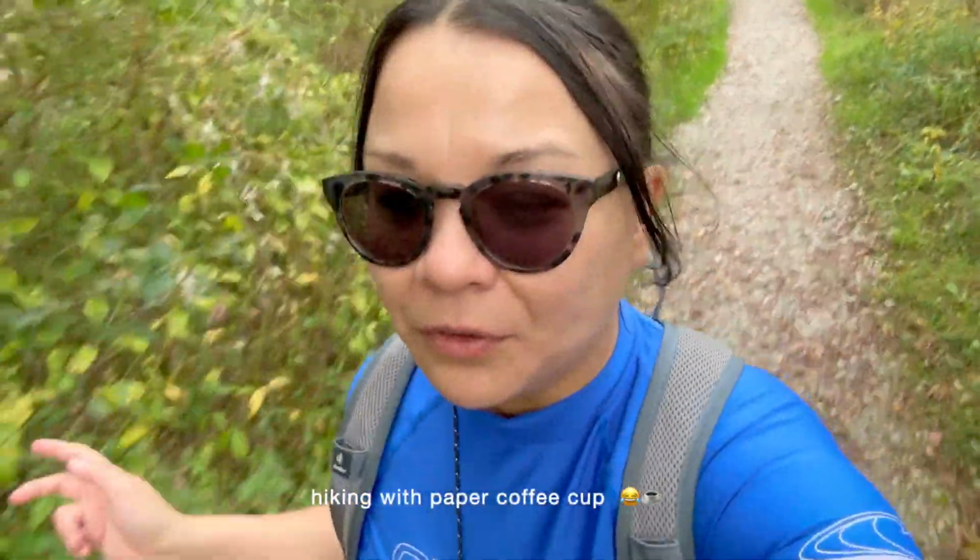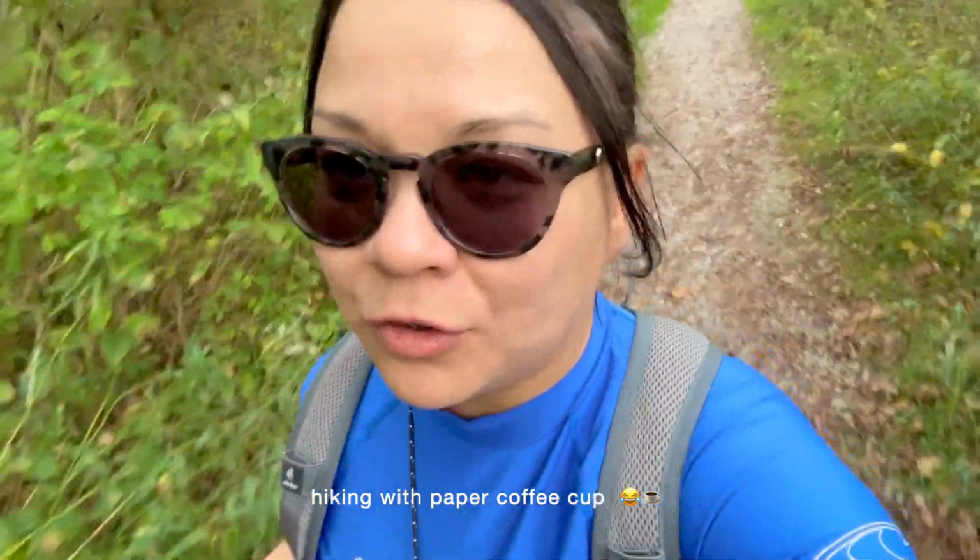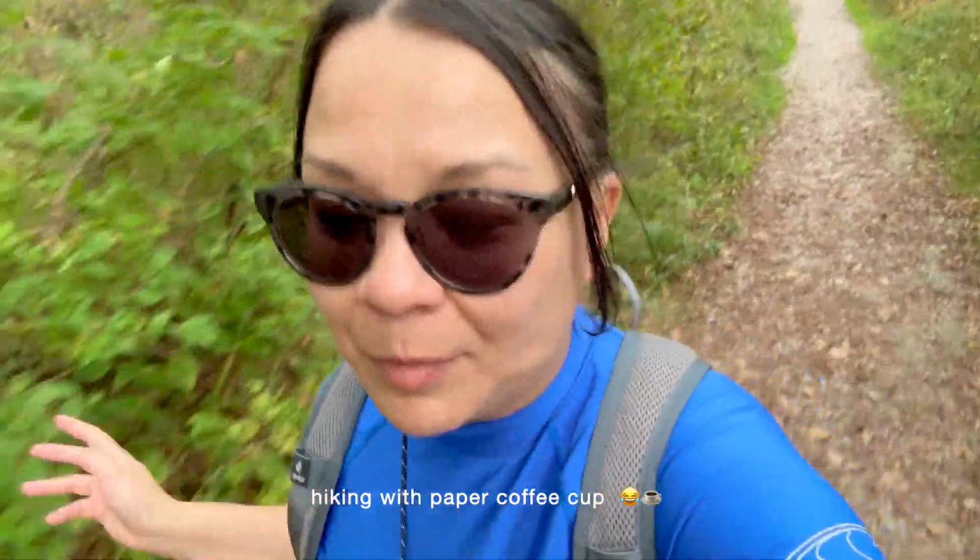So there's this couple just walking in front of me, and there's a guy holding a coffee cup in his hand, and I think it's kind of so funny. He's walking through this entire trail holding a coffee cup in his hand and climbing over all of these rocks and roots. That's just so interesting.